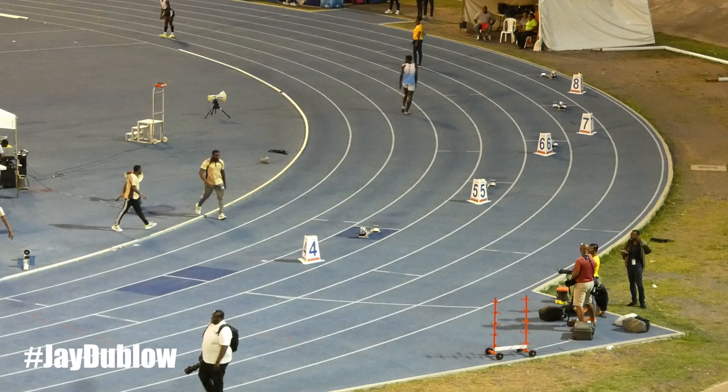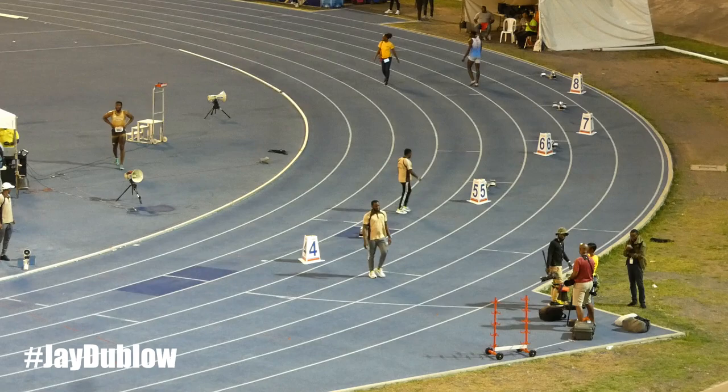For GC Foster College, 41.01 for St. George's College, 41.42 for Wolmers, and 41.97 for St. Catherine High.